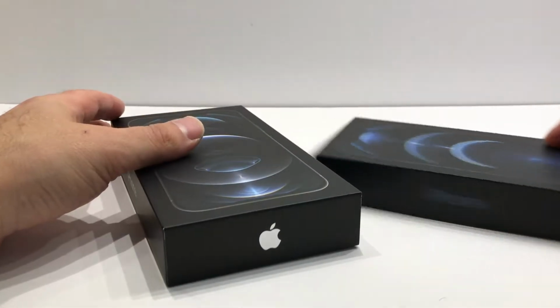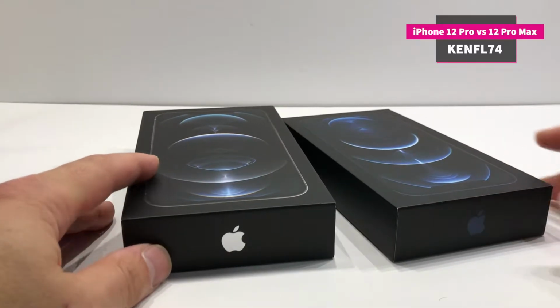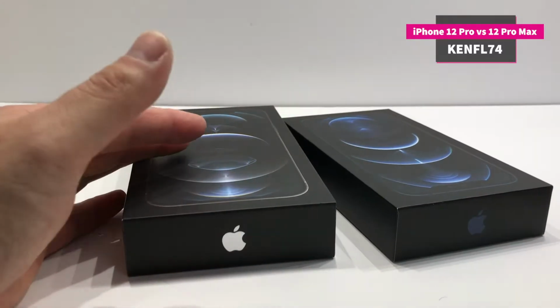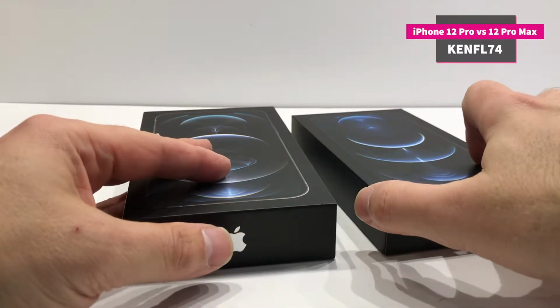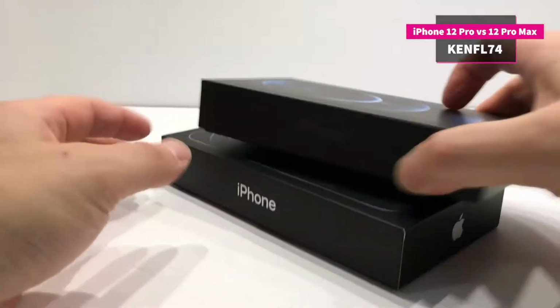Hey guys, these are the new iPhones. One in silver, one in blue. This is iPhone 12 Pro Max. This is iPhone 12 Pro. They are both in the box. Obviously, I opened them before, but I just wanted to show you what it comes with.